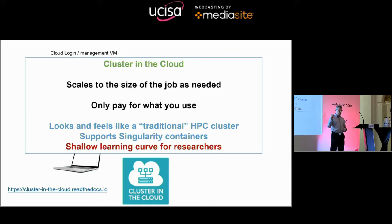We do recommend people leave the login node on, which is why we recommend they use the smallest VM size possible for that. The advantage here is that you don't need to retrain the researchers, because it looks exactly like their on-premise cluster. They just SSH to a different place.